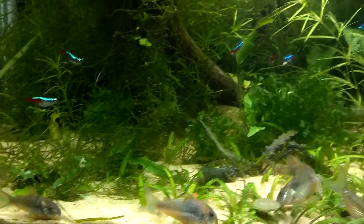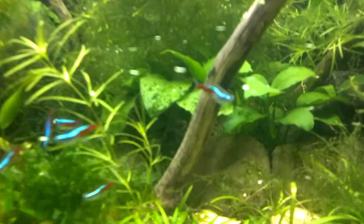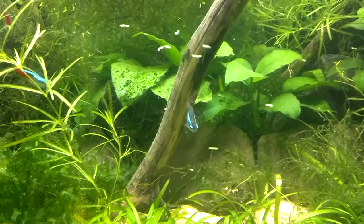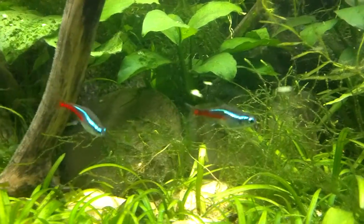And the neons, you know, there's one neon in there that's kind of hurt. He's right there. I mean, he's a little hurt. I don't know if he's sick. What's wrong with him? You see the bend? Anyone knows? Please tell me.